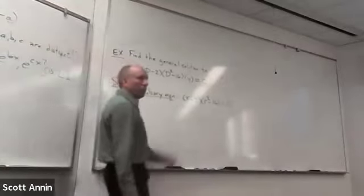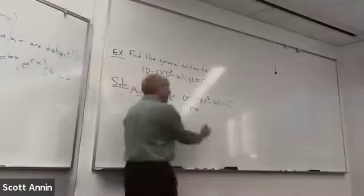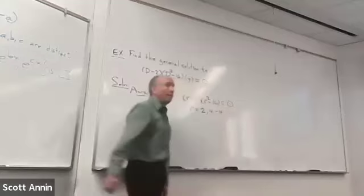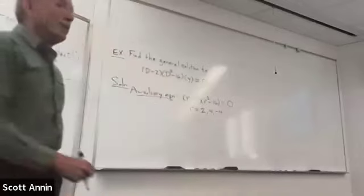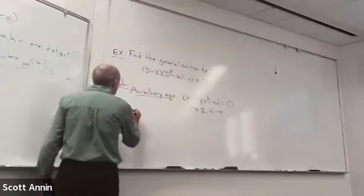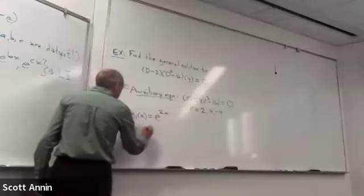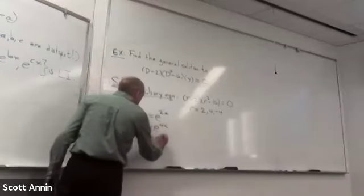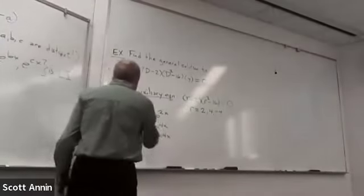Can somebody tell me what the roots for r would be here? One more time: 2, 4 and negative 4. And guys, that's like your A, B, C. Three distinct numbers, so your e to the rx's are all going to be LI. So the first solution would be e to the 2x. The second solution would be e to the 4x. And the third solution would be e to the negative 4x. That's it.